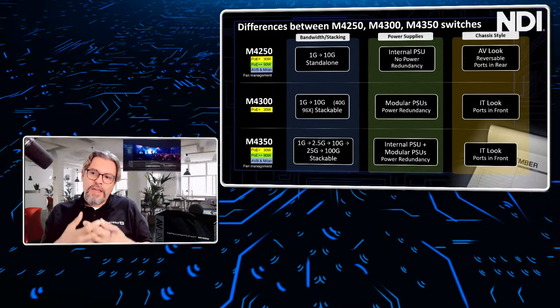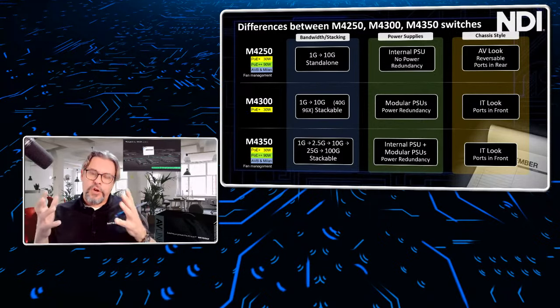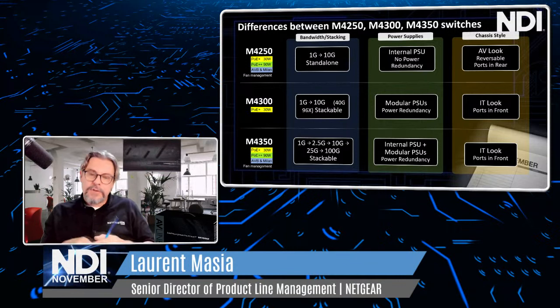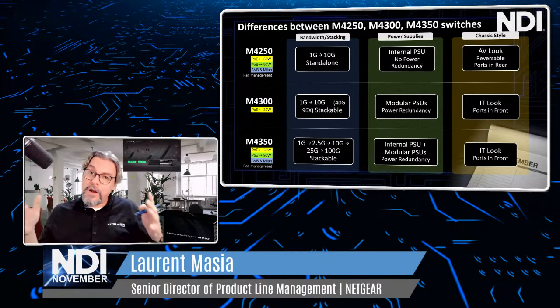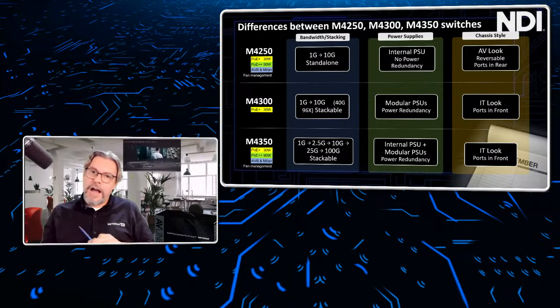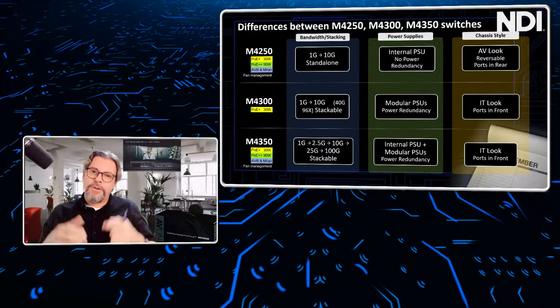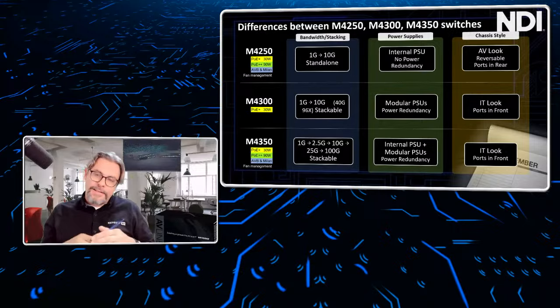But the 4300 and now the 4350, look at that. It's a new world of multi-gig, 10 gig, 25 gig and 100 gig Ethernet, so that even if you have a fairly large network and you don't only move your NDI, but you also move your AES67, Bolero, Riedel, you know, Bolero, Bell Packs, antennas, and some Dante and some lighting and whatever else, you can do it because at the core you have more bandwidth.